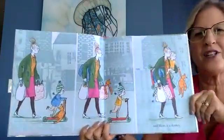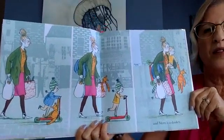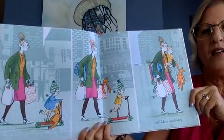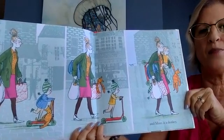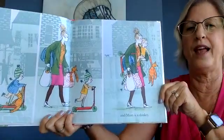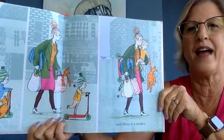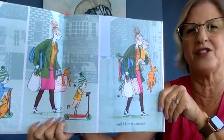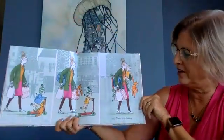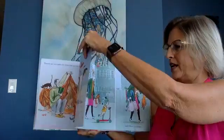Be a good picture detective. I see a little girl with a scooter and her mom walking behind. She's got the teddy. Oh, in the second picture, the mom seems to be holding the teddy. And in the last picture, I think Mom's holding everything. The teddy, the scooter, all the bags, and the little girl. And it says, Mom is a donkey.